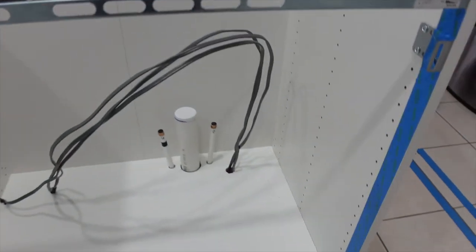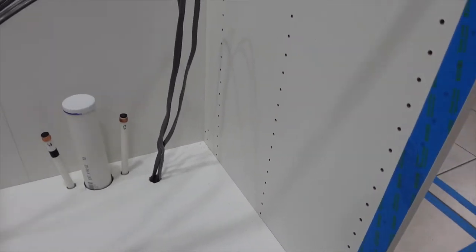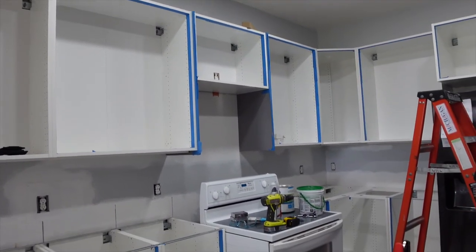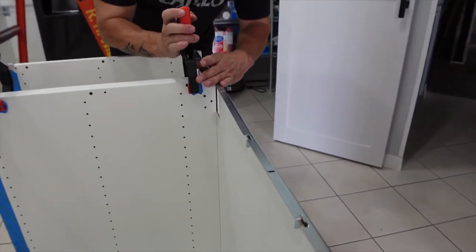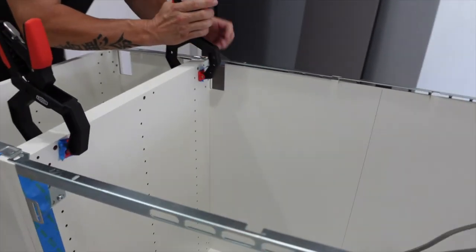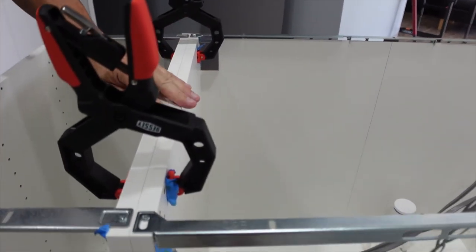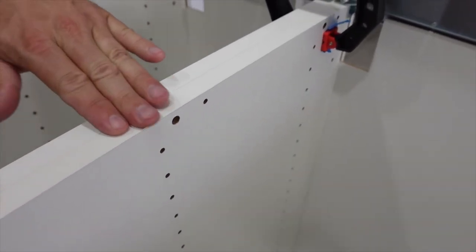Dave did a really good job cutting the holes for the plumbing and the electrical. With all the other cabinets, I did not show you the process of securing the cabinets together, so that is what Dave is doing now. You just want to get some clamps and clamp them as tightly together as you can get them. You want to make sure they are level with each other.